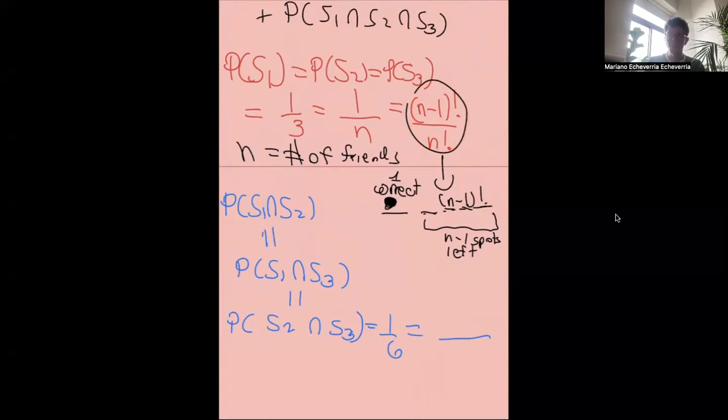It would be exactly (n-2) factorial. So I have n factorial options, right? But here, this means that 2 friends got the correct letter. So there are 2 boxes that are reserved because those have the right numbers. So I have only n-2 remaining options to play with. Is that making sense? So this is (n-2) factorial over n factorial. Is that okay?